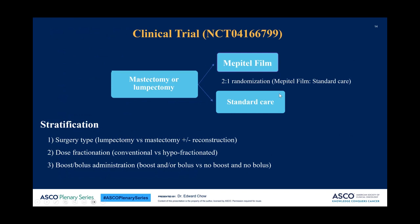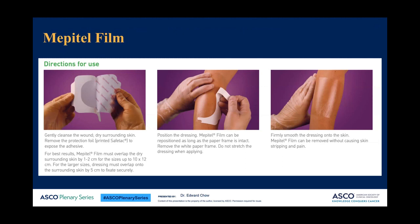Next. We randomized the patients 2-to-1, Mepital film to standard care, and we stratified according to the surgery type, the dose fractionation, and the use of the boost and bolus. Next. This is the Mepital film, and we applied it on the patient's breast or the chest wall. Next.